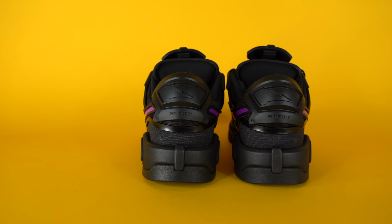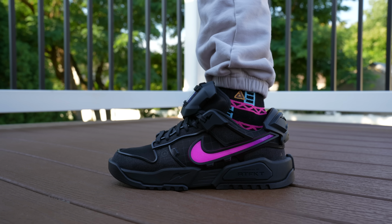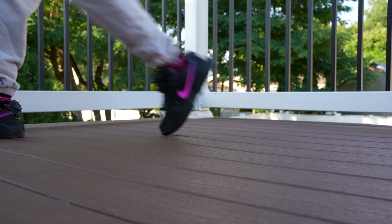But I say all that to say, when you buy this shoe, you not only get this physical version, but you also get a digital version. And it's up to you what you want to do with both this shoe and that shoe. So there's a lot about this shoe which I honestly don't understand. And if you can explain it to me, let me know in the comment section down below. I'd love to figure it out.